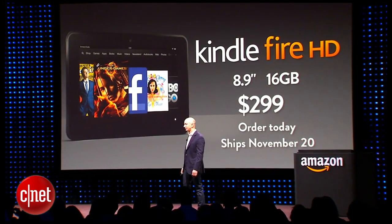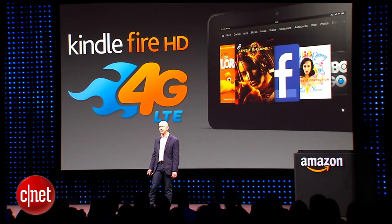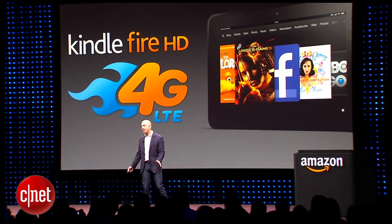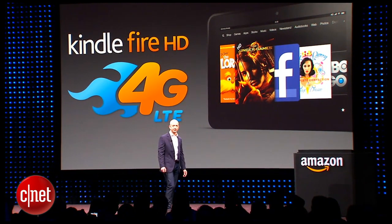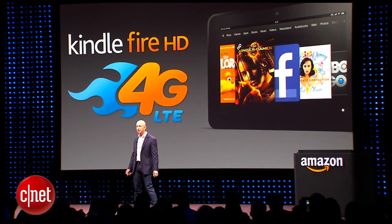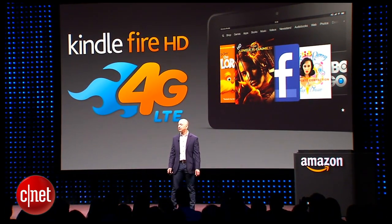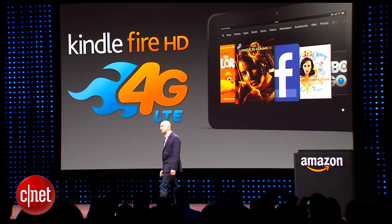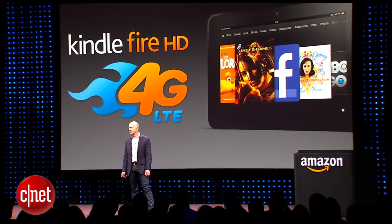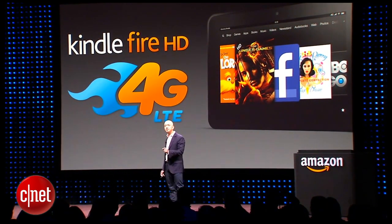Ships November 20th. Kindle Fire HD with 4G LTE wireless. This, by the way, is an unbelievable amount of work on our engineering team's part. The wireless modems for 4G that we could find would not fit in our 8.8 millimeter package. So we engineered our own wireless modem. It's 2.2 millimeters thick. It's dual antenna 4G, all 10 bands.